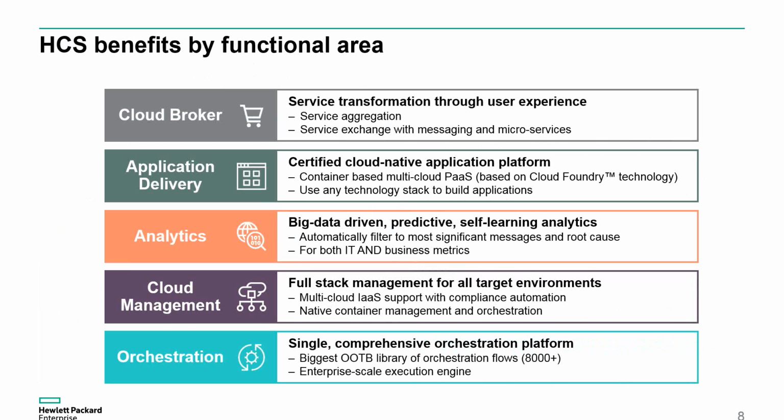The next category is analytics. So we've brought in our big data platform, and being able to go in and actually do some analytics, not just for the cloud, but also for your current infrastructure. And again, being able to tie all of that together so that you can quickly recognize issues as they occur, identify root causes and address those issues, automatically remediate, and even do some predictive analytics to take steps before something becomes a problem.